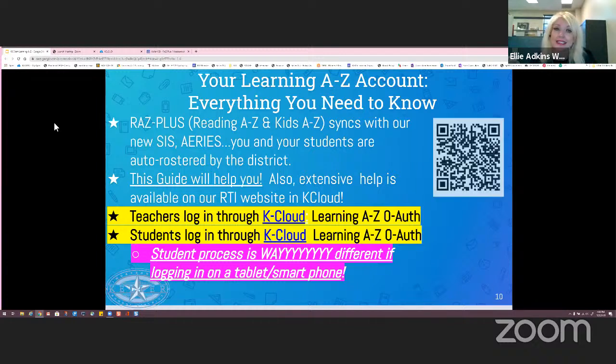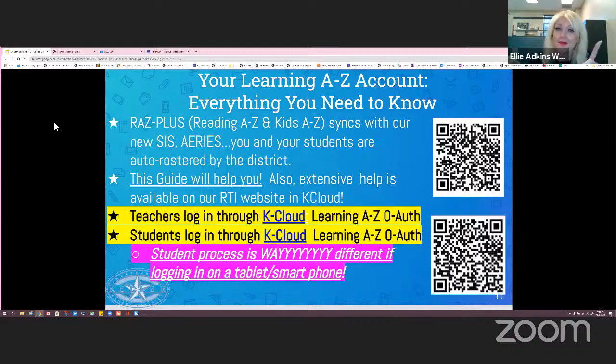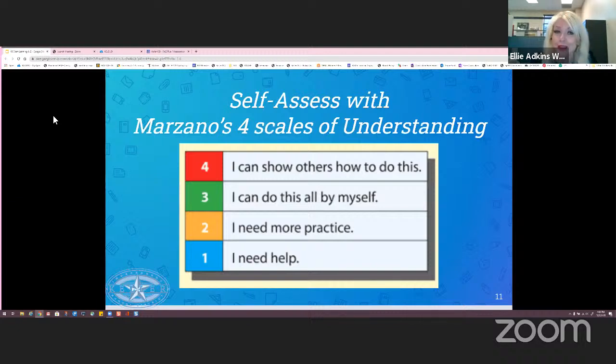You can also access both a learning guide and a parent guide by scanning these QR codes. If you have your smartphone with you or an iPad, you can use your camera feature on iPhones, and I think on Android, you have to actually have the QR code app downloaded to read those. But either way, you can get to all those helpful documents through our RTI site in K-Cloud.